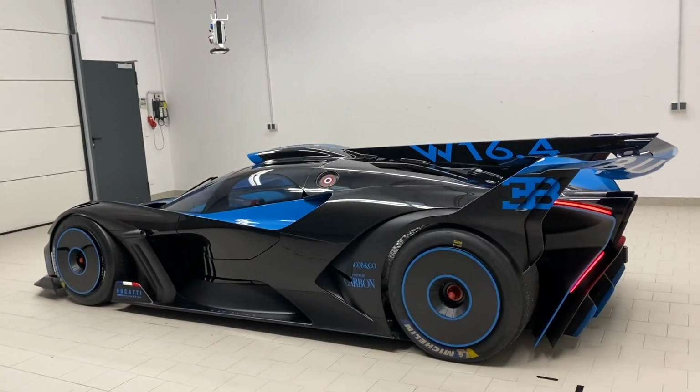This is called the Bugatti Bolide, and Bolide actually translates literally to racing car. Why does everything sound so much better in French? Like, imagine if you were to call a car Bugatti racing car. It just wouldn't work. But it's Bugatti Bolide, which sounds pretty cool.